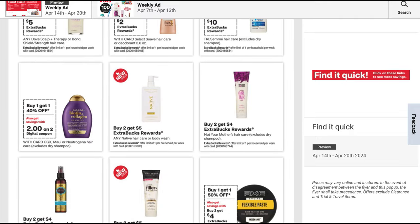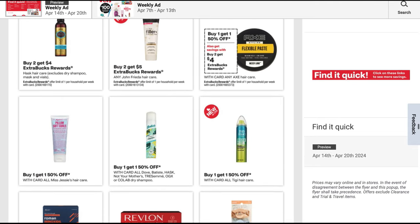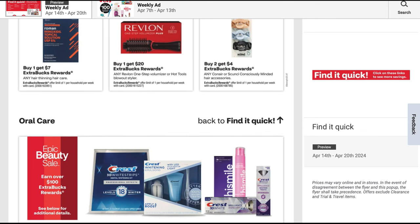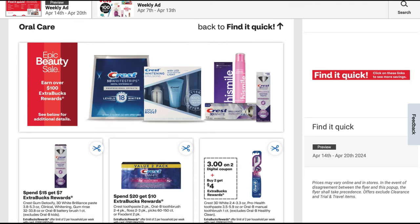Native hair care body wash, buy two, get a $5 extra buck. So we do have quite a few hair care deals. And the thinning hair care is buy one, get a $7 extra buck. So if you use the thinning hair care products, always look for that promotion because it's always coming around.